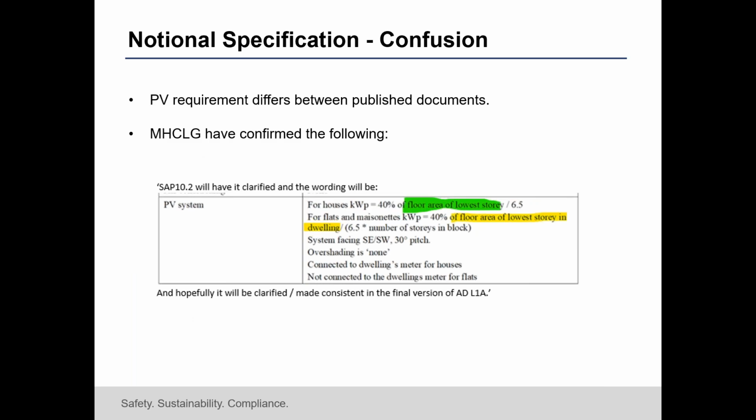I've just put this in there because there is some confusion within the documents. Anybody who's out there looking at these documents, please be careful, because between the original consultation, the response to the consultation, and the draft SAP documents, there are some variations about this particular definition. Some say lowest story floor area, and some don't. Some are inferring you use the total floor area of the dwelling. So there is an oddity out there. I'll just flag that up so you're aware.